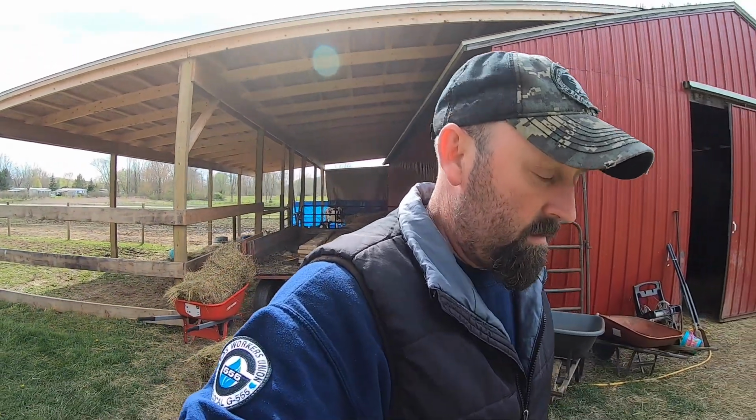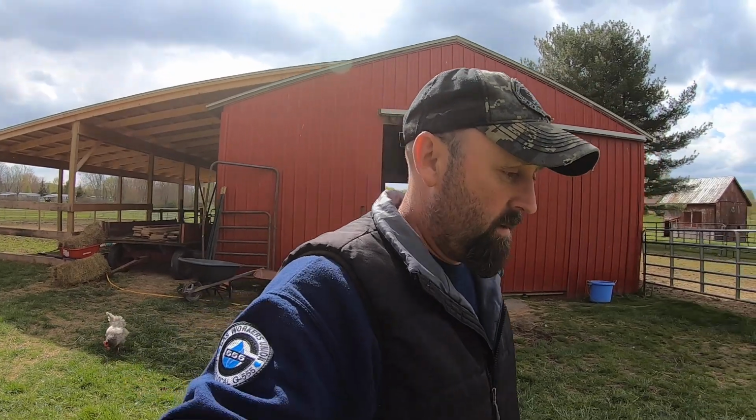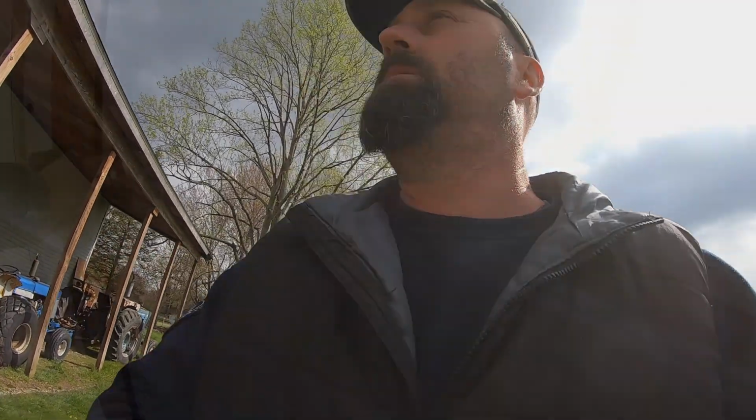Let's go check on the other chickens that are in the garage. See how big they're getting, because they're getting pretty large. We did have a casualty in some of the new layers that we just bought. It looks like it just got trampled. But we'll check it out.